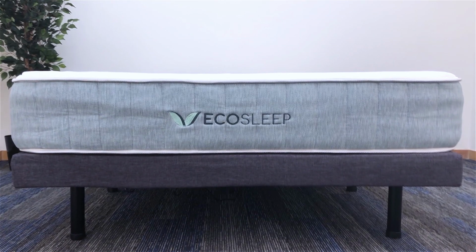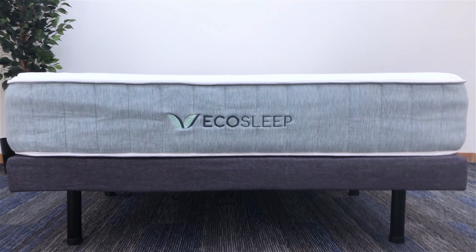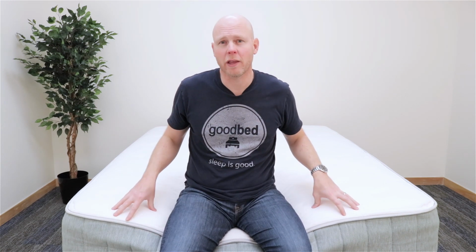Today we're going to be taking a close look at the EcoSleep mattress, which is made by a company called Brooklyn Bedding. Now, Brooklyn Bedding is one of those few online mattress companies that actually makes their own mattresses, and this is their first foray into the world of natural mattresses. So we're excited to give you our take on this mattress.